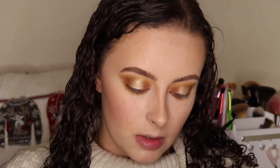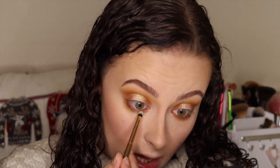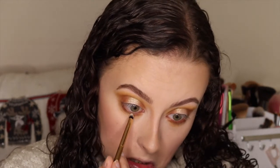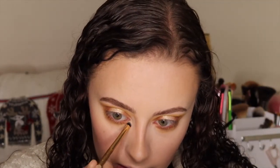Alright, just gonna take a little bit more of Golden Ticket and put this on the middle portion of the lower lash line, right there, to tie in that halo eye effect, and a little bit in the inner corner.